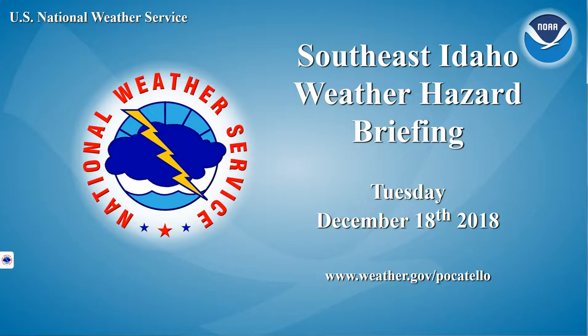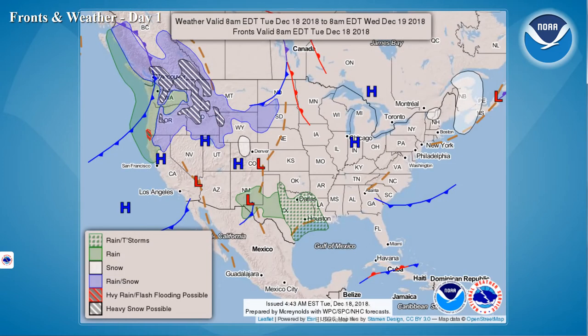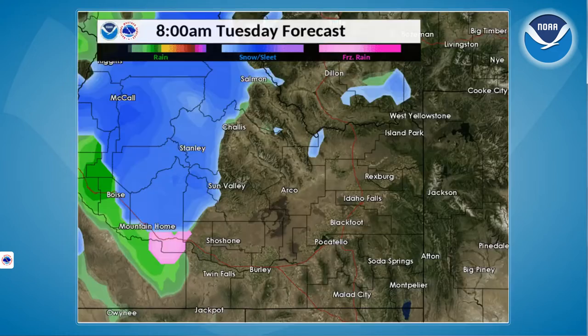This is the Southeast Idaho Weather Hazard Briefing for Tuesday, December 18th, 2018. On the weather map this morning, we have a pretty fast-moving cold front that's moving onto the coast of Washington and Oregon, and that's spreading some rain and snow mix across the region this morning and into this afternoon.